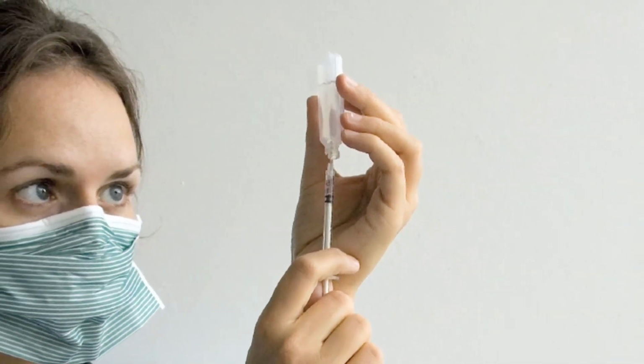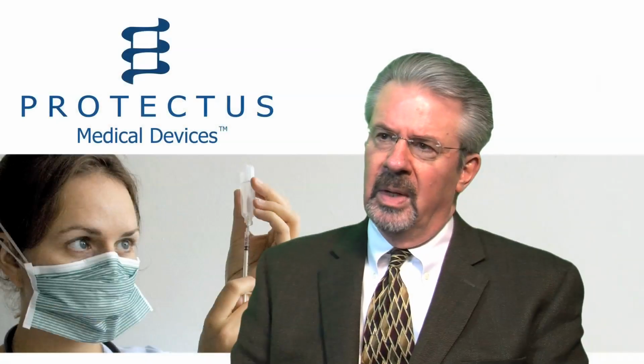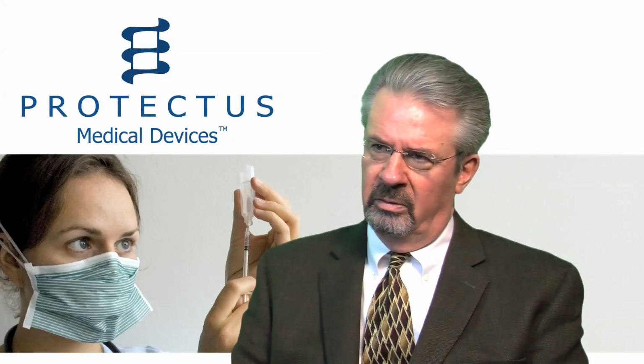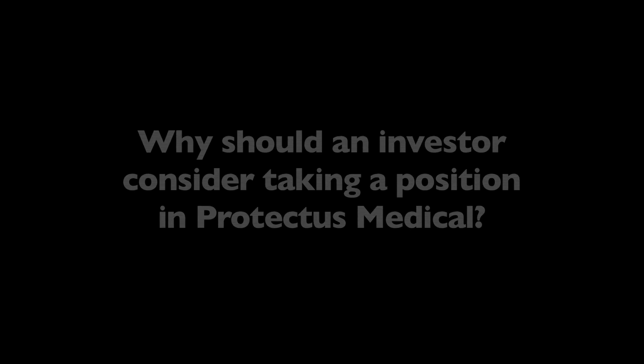The price of the syringe needs to be at the low end of the spectrum, and in fact ours is priced at the low end of the spectrum because we have selected a manufacturer who has given us a firm price at the very low end of the spectrum.